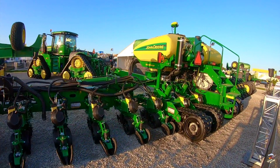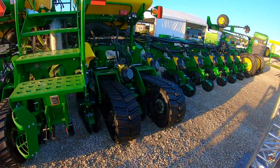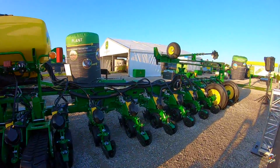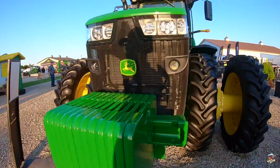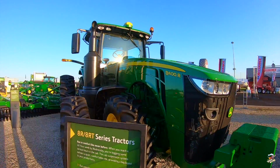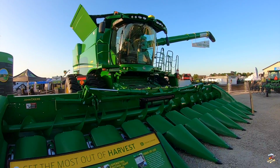Got here bright and early. Again, had breakfast at the exhibitor's tent. So we're just going to walk around. And the game plan is to have field demos today. So at 9 o'clock, we have a driver's meeting out in the field. And they will tell us what the game plan is and what we're going to do as far as the field demos go. But anyways, until then, let's walk around a little bit here and check out the green stuff.